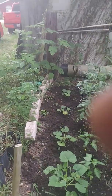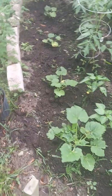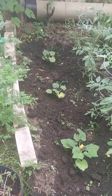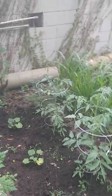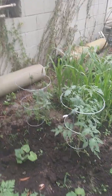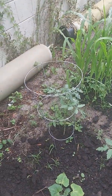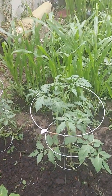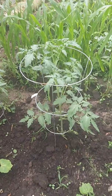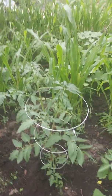This is my garden. This is squash, the first row here, the first plants you see. And the next plants are my tomatoes. The first one is kind of coming along slow. I guess it's not getting as much sunlight as the others. But that one is almost to the top of the tomato cage. And that one is really looking healthy.